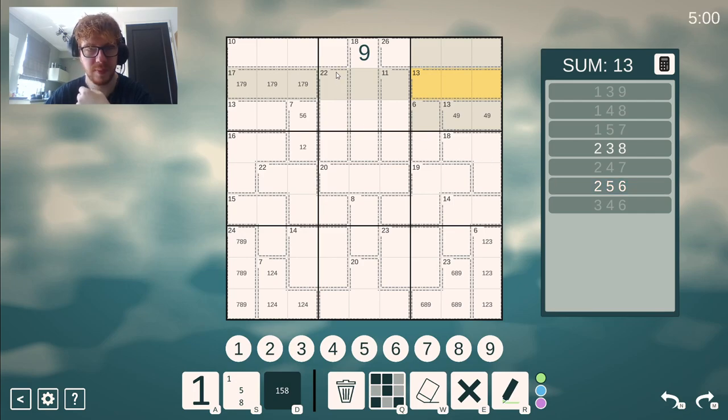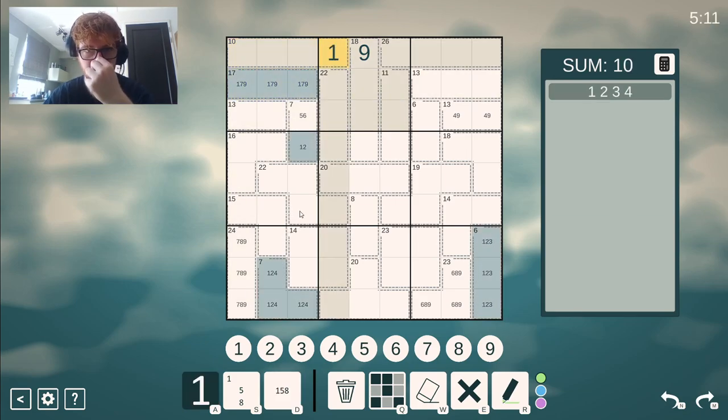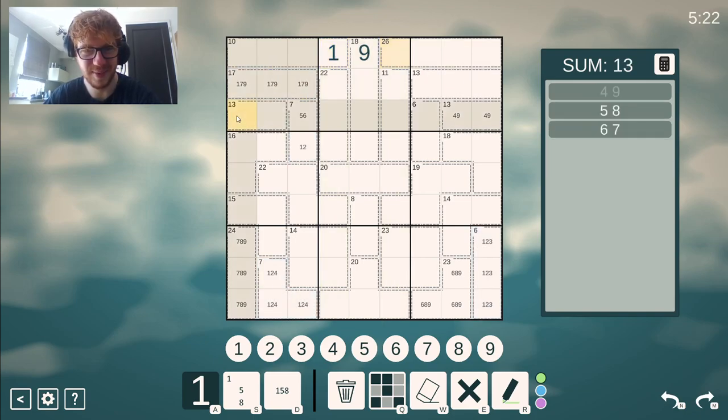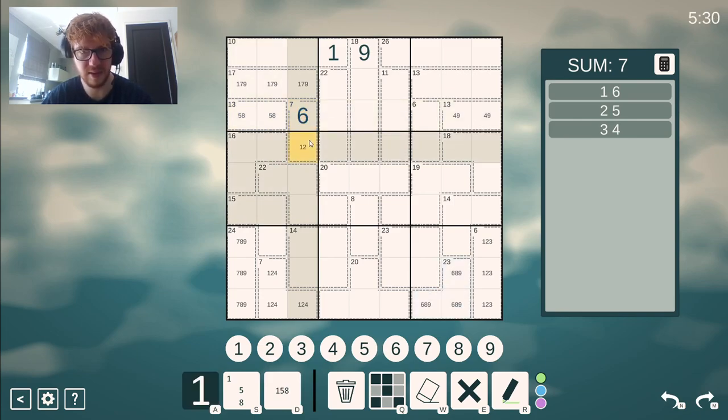Okay, that's fine. A 1 in this cage means there has to be a 1 in this cage because it's 1, 2, 4. There's a 1 in this cage, meaning the 1 has to go here. Like I said, I'm not sure at all if this is what we're supposed to be doing. Oh, also this is 5, 8. 5, 8, meaning this has to be the 6. The 1.